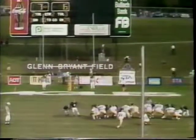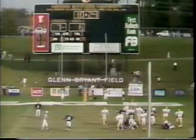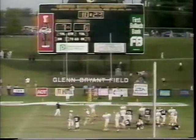The difference in the game is a 46-yard field goal by Lafferty. I tell you, this field goal comes a hair from being no good, but they get it and it lifts East Tennessee State almost to a new level.